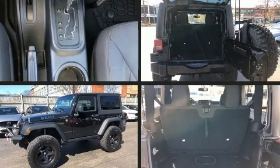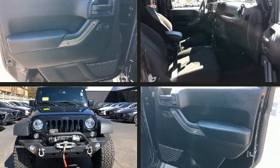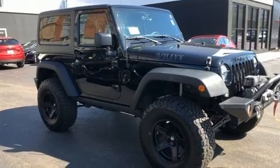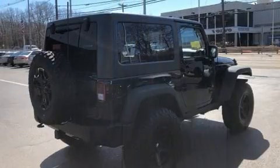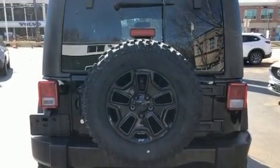Load your family into the 2016 Jeep Wrangler JK. With fewer than 35,000 miles on the odometer, this compact SUV hits the mark with consumers demanding economical versatility. It features four-wheel drive capabilities, a durable automatic transmission, and a refined six-cylinder engine.